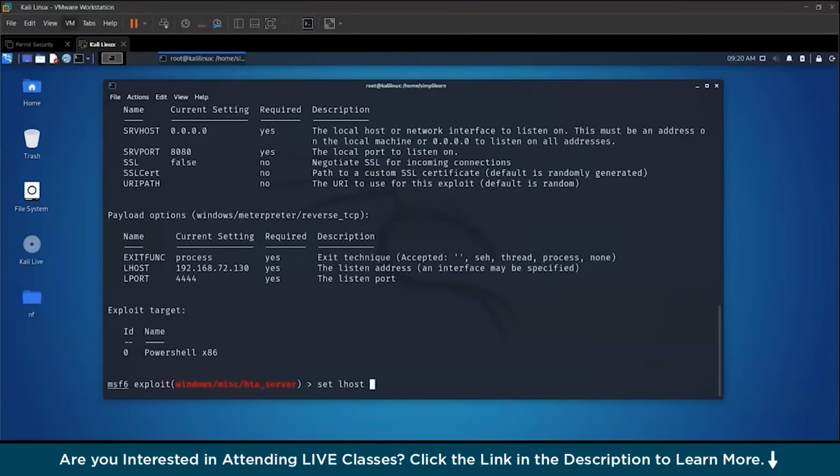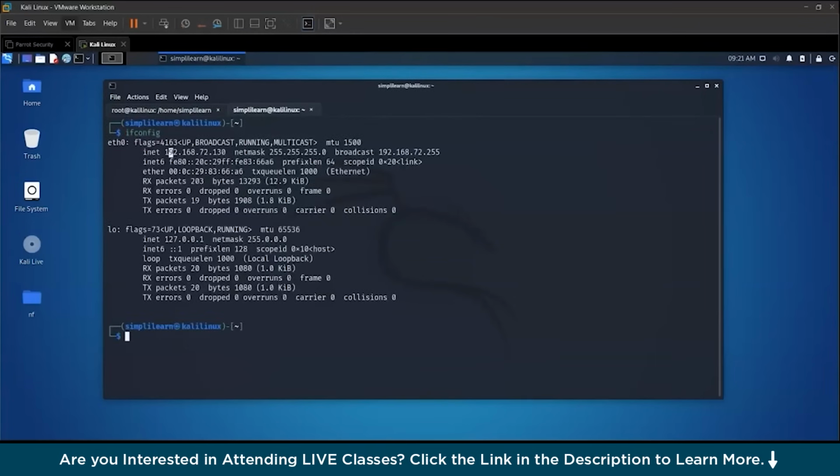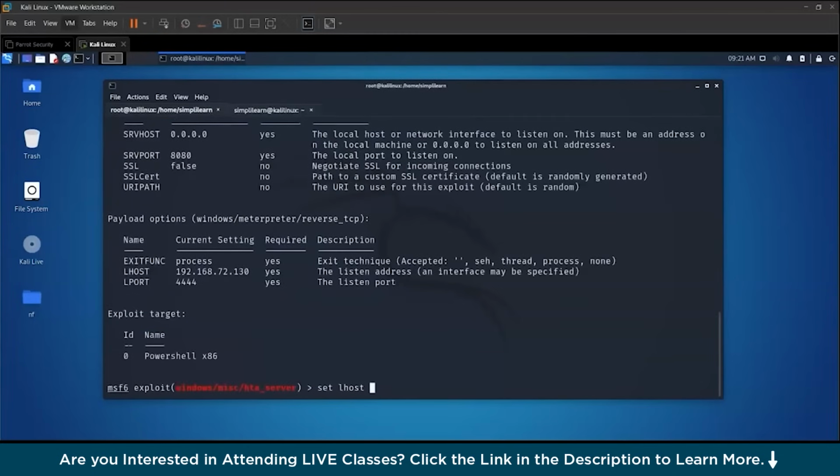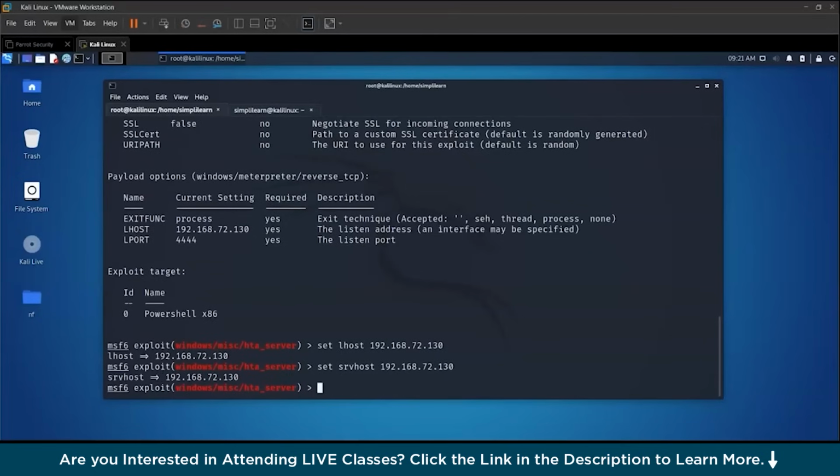For example, if we launched another tab of this console and we just press ifconfig, the IP address is 192.168.72.130. So we're going to set the LHOST as 192.168.72.130, and we're going to do the same thing with SRVHOST. We're going to set a port where we need to capture the backdoor access.